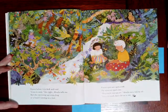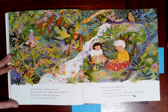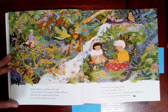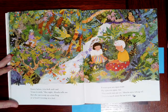Down below, it is dark and cool. Como la noche, like night, Abuela tells me. But she can scoop up a tree frog or a lizard running on a leaf. Forest eyes are open wide. My eyes are open too. Hay mucho más que ver, Abuela says, taking off. There is much more for us to see. Now, a rainforest is very wet, and you can see many interesting different plants and animals. Why do you think this is a special place for Abuela?